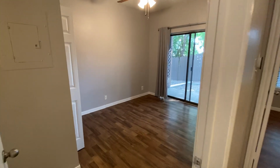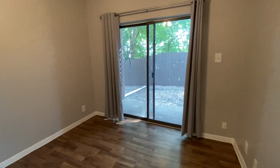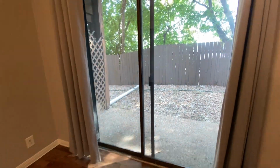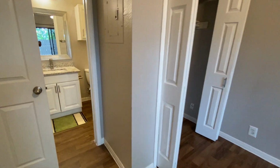Moving into the hallway, I guess I'll open this closet here and show you some hallway storage. Off the left is the first large bedroom with some sliding glass doors out to a patio with some shade trees. It's pretty deep back there. We have a closet at the back of this room.